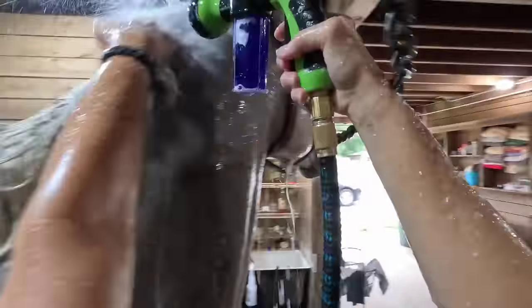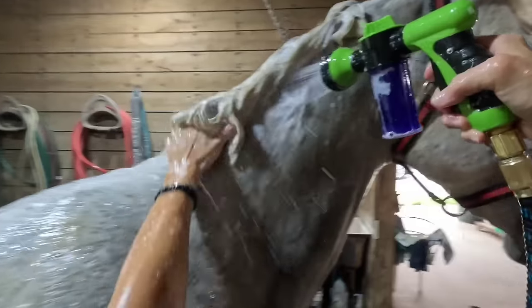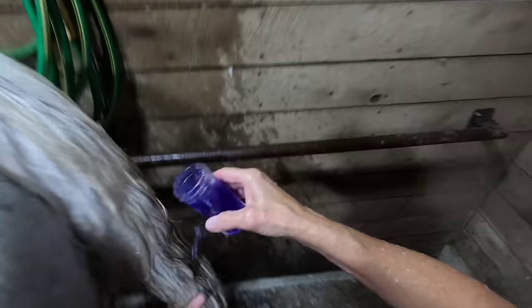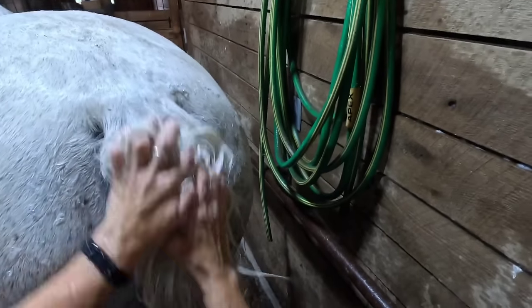What do you think of that? I know, but you're a dirty boy. That's what happens when you get a white gray horse, right? Almost done. Let's finish this up. We're gonna dump this into your tail. And then we're actually I'm gonna use a little bit more.